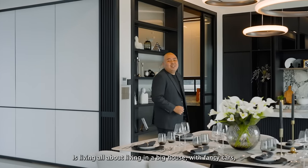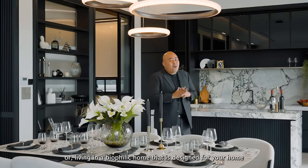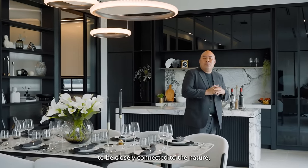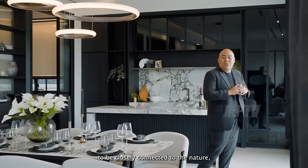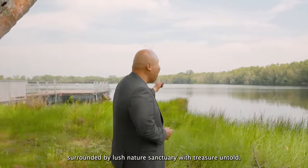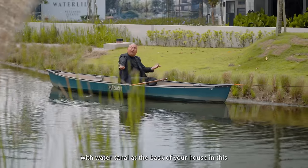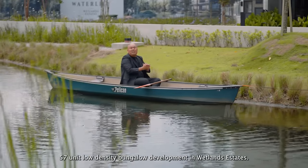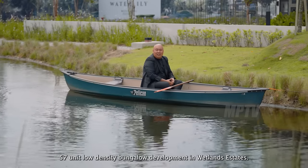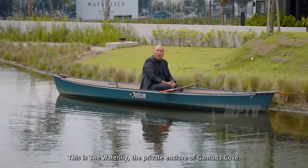What is living? Is living all about living in a big house with a fancy car, or living in a biophilic home that is designed to be closely connected to nature, surrounded by a lush nature sanctuary with treasure untold in the modern living waterfront home. With a water canal at the back of your house in this 57-unit low density bungalow development in Wetland Estates, this is the Waterlily, the private enclave of Gamuda Cove.